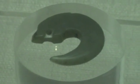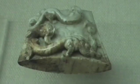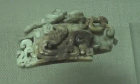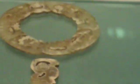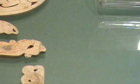Here a little dragon. These were sword ornaments, perhaps on the handle, perhaps inlaid. Beautifully carved sword finial, which I suspect went at the end of the handle. And another. These might have been jade pendant assemblies, or an assembly of jade pendants. Notice the more white color of this jade, which looks like it has some, yeah, it's been cut through.